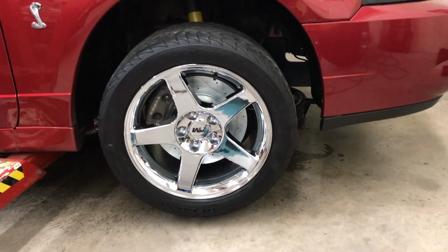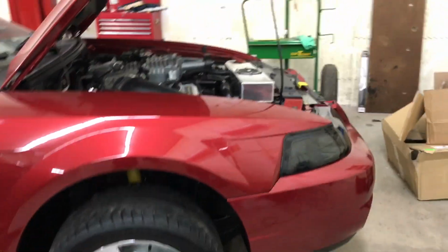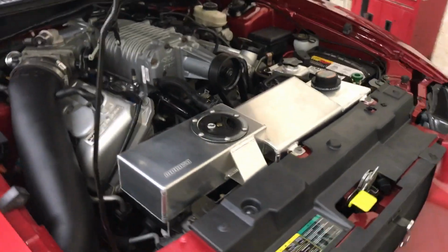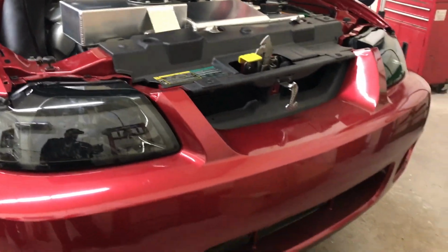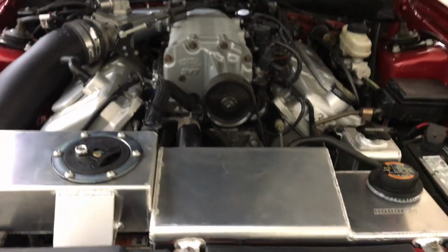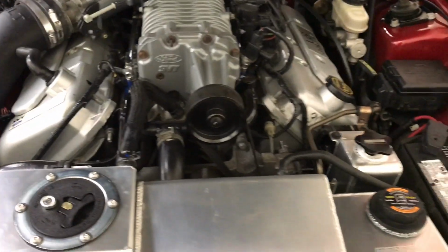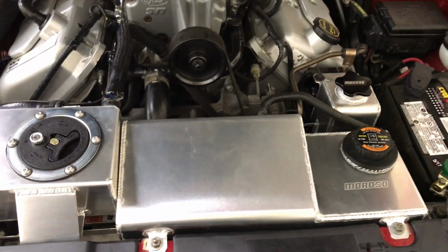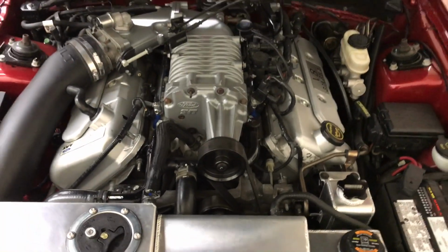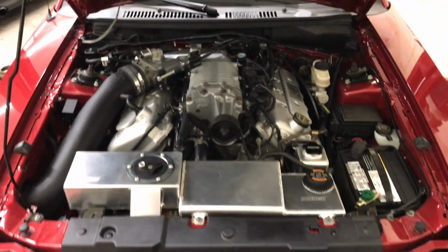New rims and rotors and springs in the front. New headlights, new intake, new overflow, power steering box, coolant box. Looks really good. Big improvement.